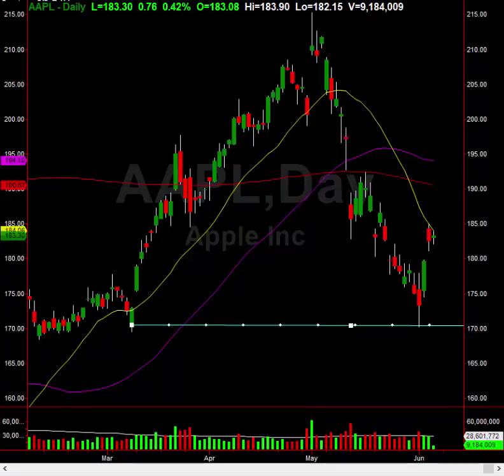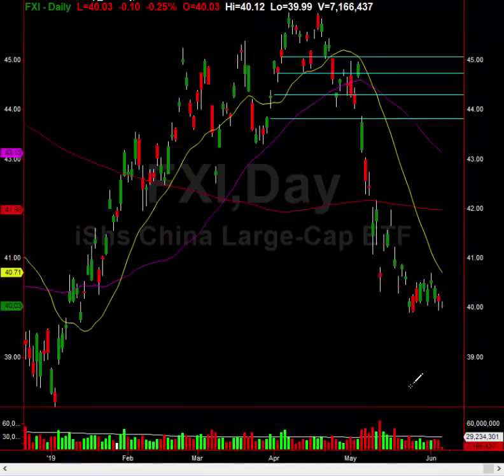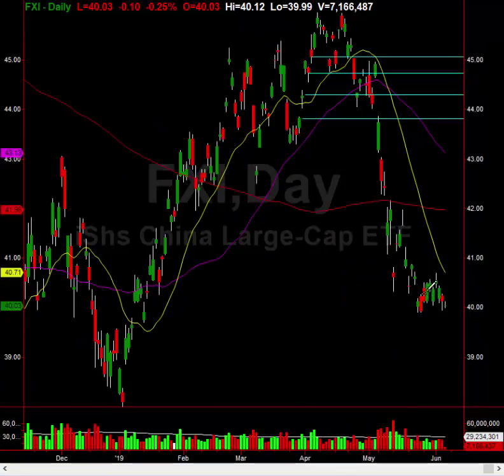I am keeping a close eye on the FXI, folks. I do like the Chinese market. You can see we put in a little bottom here. It's interesting because while the spiders have bounced big, you've had a smaller bounce in the China market, but you are still hovering around a 75% fib retrace there.